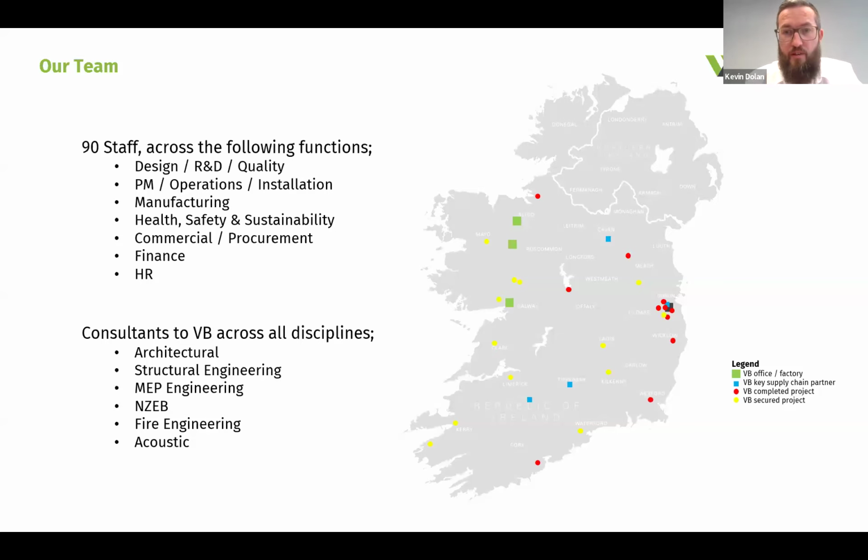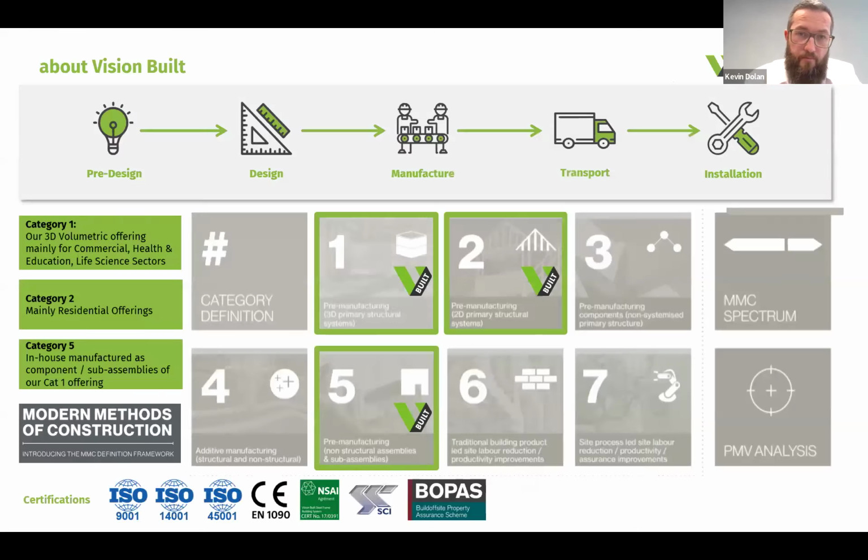And that's just a quick infographic of our geographic spread across the country between our manufacturing locations, offices, live projects and completed projects in our supply chain. So Vision Build deals with all stages of projects. We do pre-contract service agreements. We do the pre-design. We can take it from concept all the way to turnkey handover. Effectively, Vision Build is a design and build main contractor providing turnkey solutions, and in that, we manufacture and assemble the product ourselves.